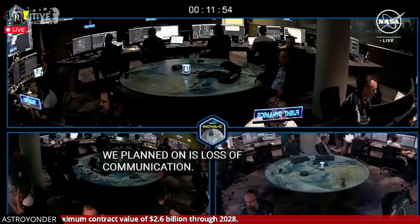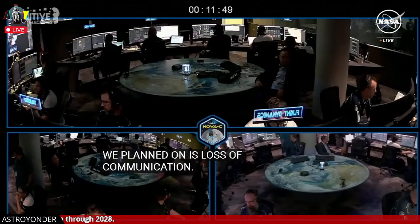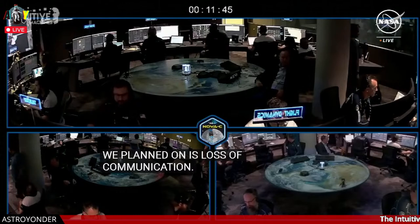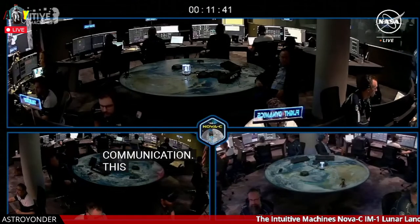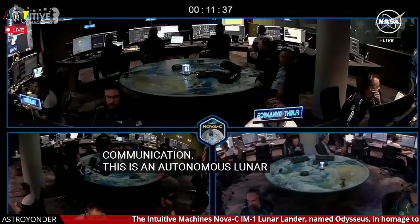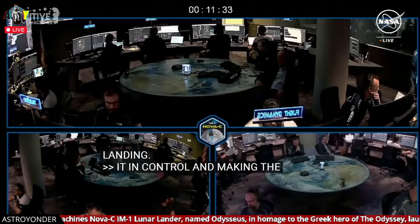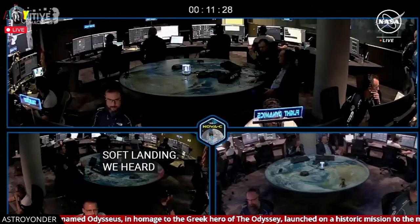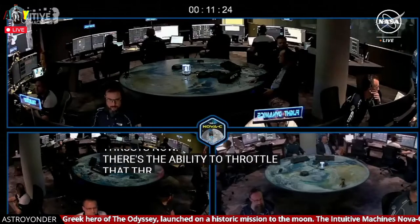You know, we program, we know that, hey, we want to light PDI in this moment. These are the steps you need to get there. But from here in, this is an autonomous lunar lander, and flight controllers are monitoring communications and tracking the progress right along with the public right now with us. Nova-C has the helm. It is in control and is making the decisions necessary to ensure a soft landing. We heard call outs about thrust, full thrust right now. There is the ability to throttle that thrust, and we'll see that throughout the descent as the fuel tanks continue to unload and we expel that propellant.